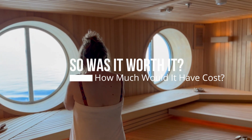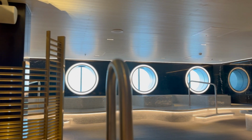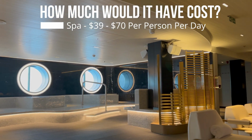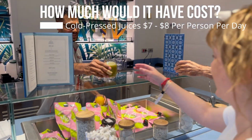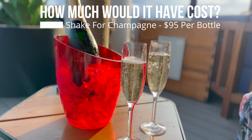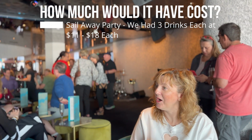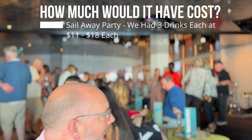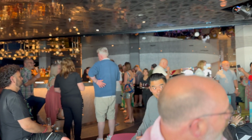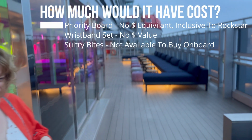So ultimately, was it worth it, and how much would it have cost us if we'd done it separately? It cost us $200. It's between $39 and $70, depending on the ship. The cold pressed juices are $7 to $8 per person per day. The shake for champagne was $95. At the sail away party we had 3 drinks each, between $11 and $18.